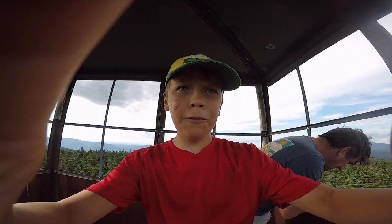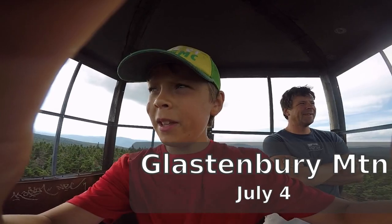Bye. Hello, folks. I'm on top of the Glastonbury Fire Tower right now. We got great views up here. We're gonna come up here later tonight so we can see some fireworks because it's the 4th of July. Out here, you can see Stratton, north to Killington and the Taconics, such as Equinox and Dorset, and then Bromley and the Stiles Range. Closer ones are Mount Snow and Haystack Mountain. Those are both 3,000 footers.